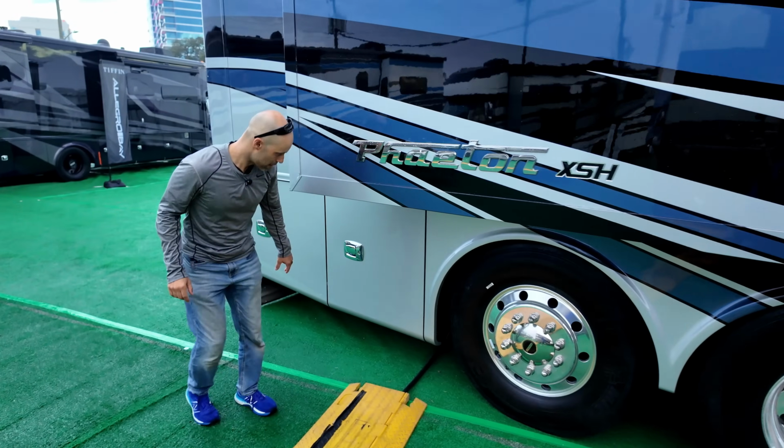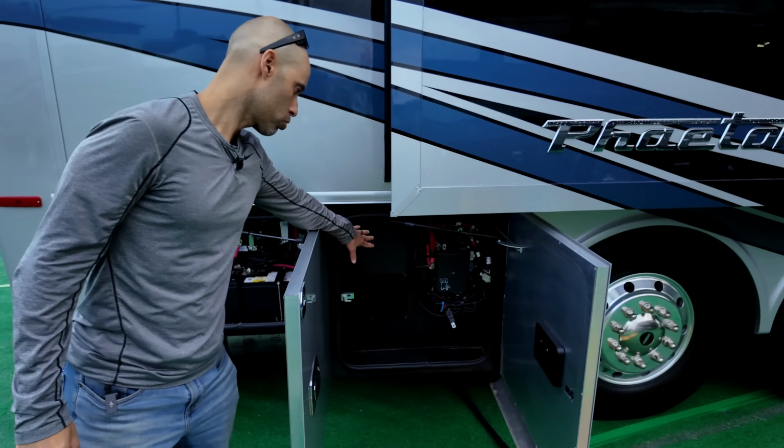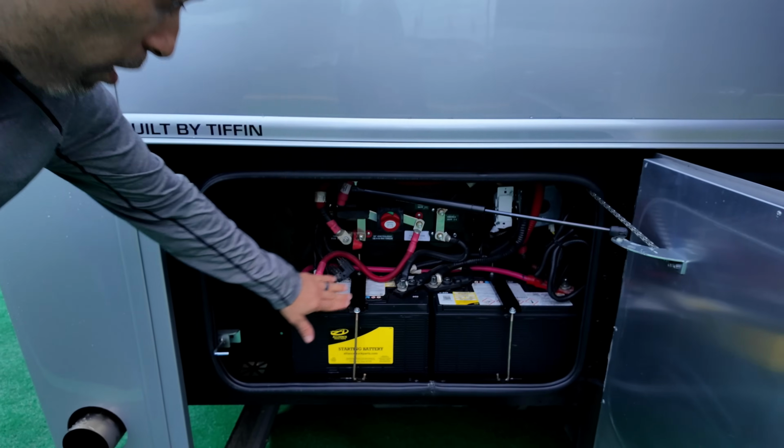We'll give you all the weights as we continue along on this video. Last 2 bays, you have some more controls here. Give you a little bit of space. Your double chassis batteries, your whole house cutoff, it's all over here.